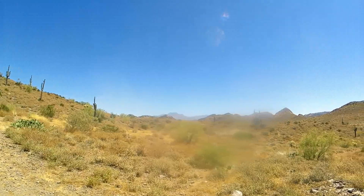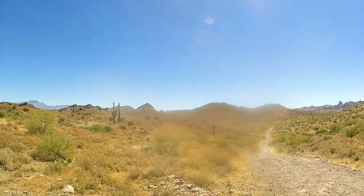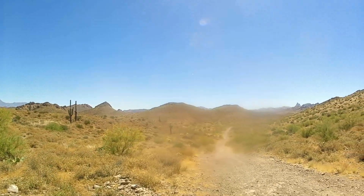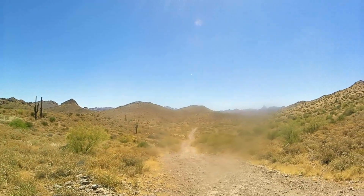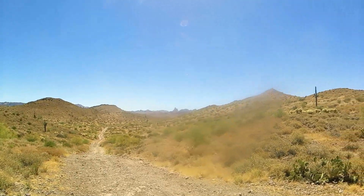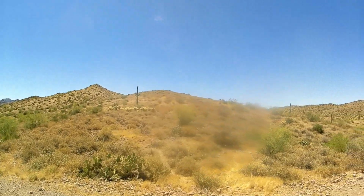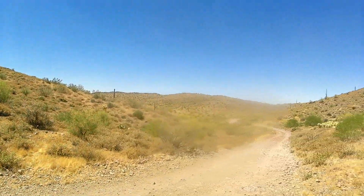You see four peaks in the distance. Panning, looking east, there's a circle drive down there. There's the Weaver's Needle. And we're back to where I started.